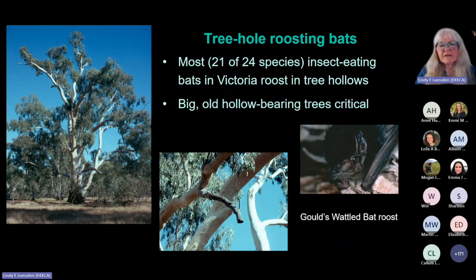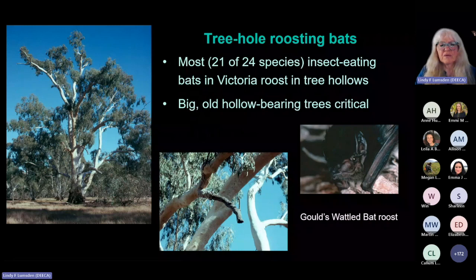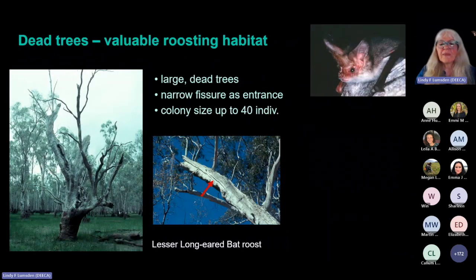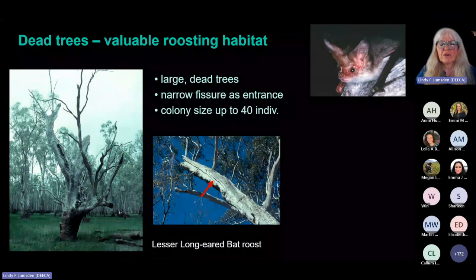Now, the tree-hollow roosting bats have a different range of threats. Most of our species roost in tree hollows as opposed to caves, and big old trees with hollows are critical, whether they're big old live trees, like this Gould's wattled bat roost in a dead spout on a big live tree, or big old dead trees. And dead trees are so important as habitat for bats.